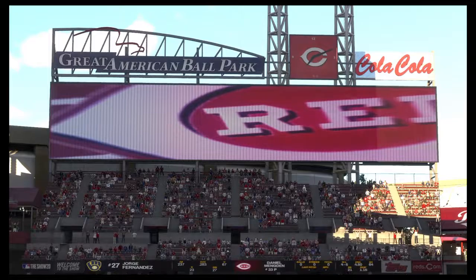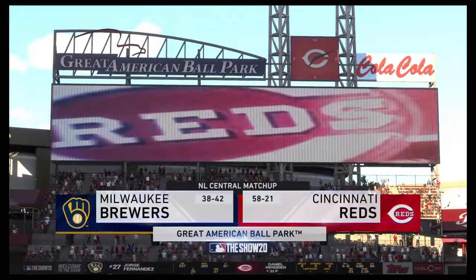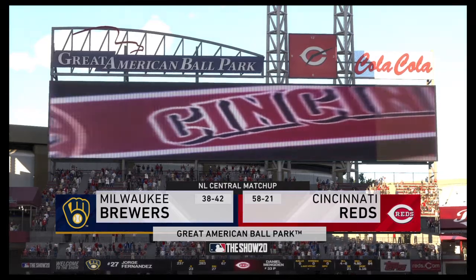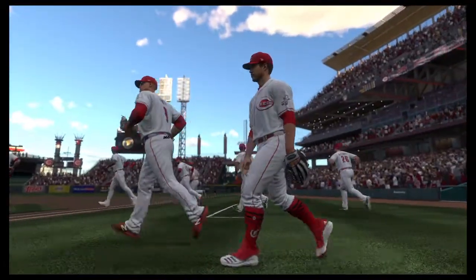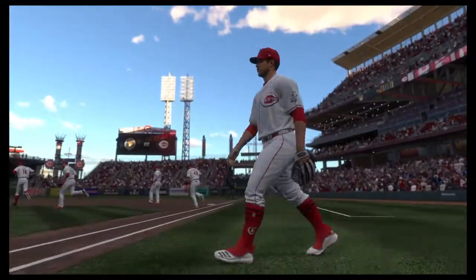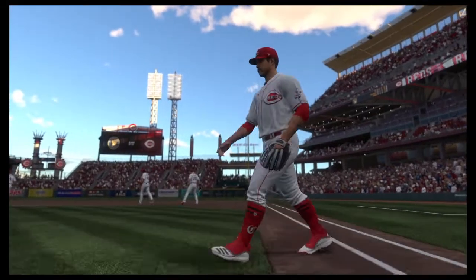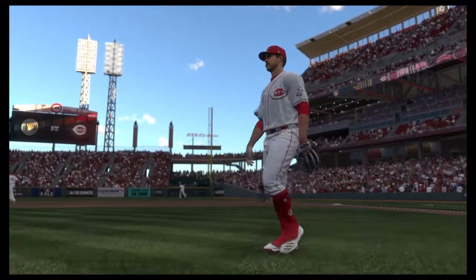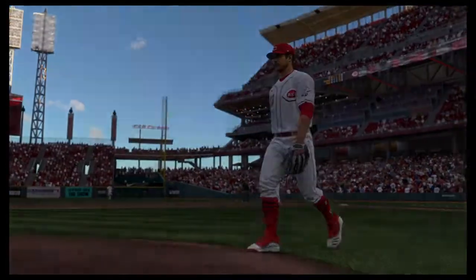We are under the lights as the show gets you ready for another edition of Major League Baseball. Coming up, we've got a good matchup in store between the Milwaukee Brewers and the Cincinnati Reds. The Reds find themselves on an impressive 9-game winning streak. They'll try to push it into double digits next.